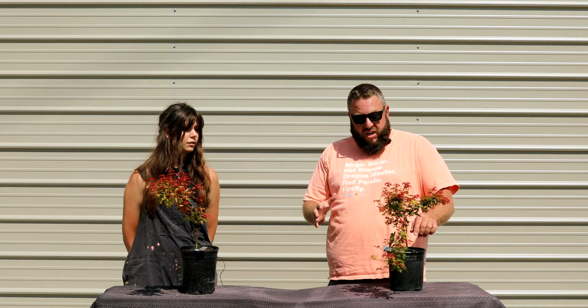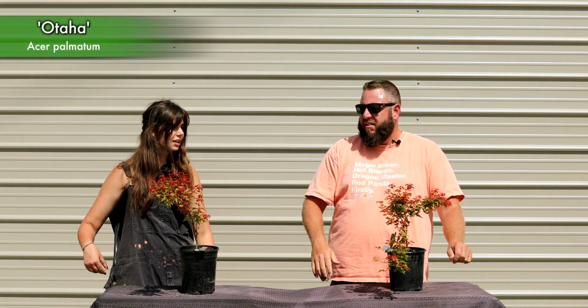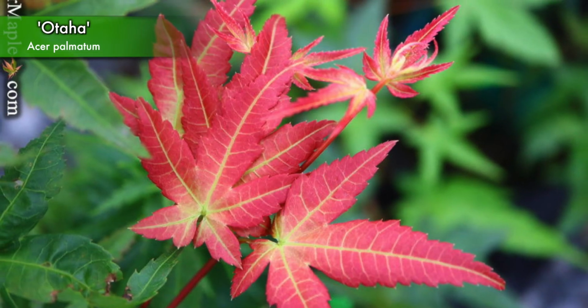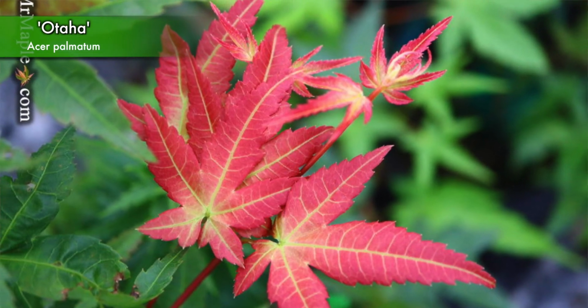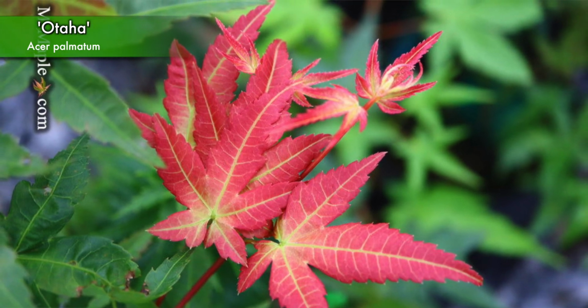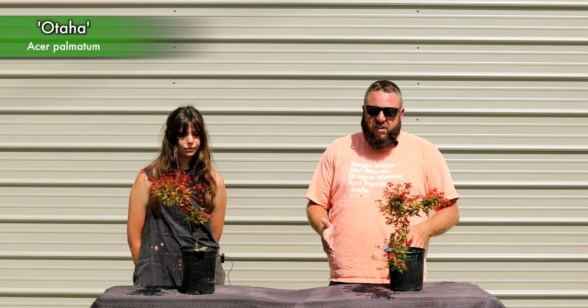All right, I did a short a couple weeks ago, and a lot of people have been asking when this one's coming back. Well, here it is today, guys, on a 10 at 10. We've got Acer palmatum Otaha. Yeah, and I love this, just beautiful bright pink foliage that it has. It's such an interesting dwarf. It only gets to be about 3 or 4 feet in height, so it has a nice, beautiful, compact quality to it. This one is crazy pink in the spring. It's a fun dwarf, y'all.